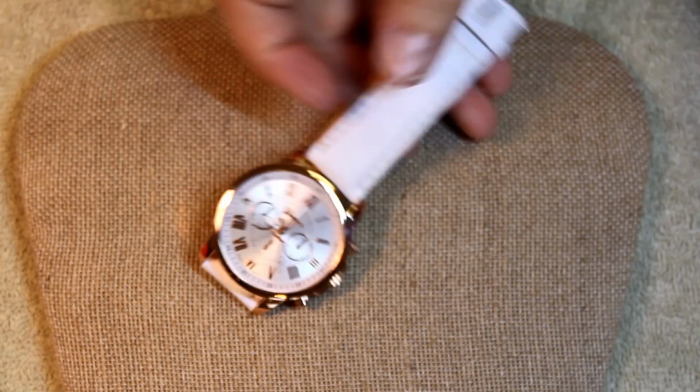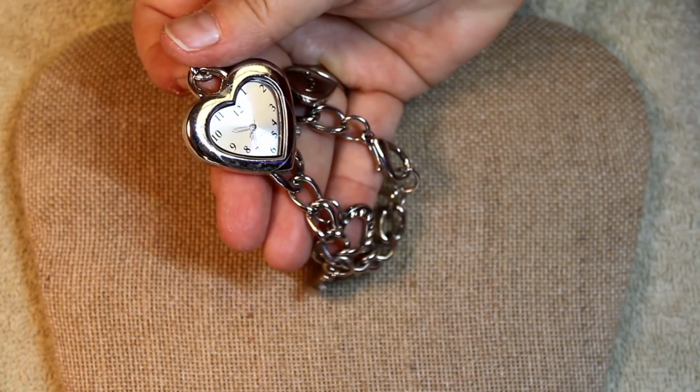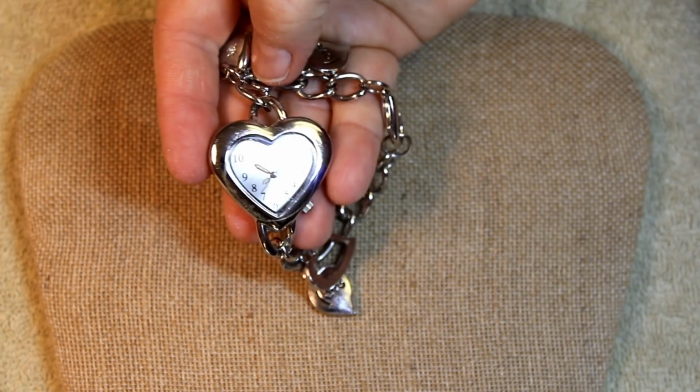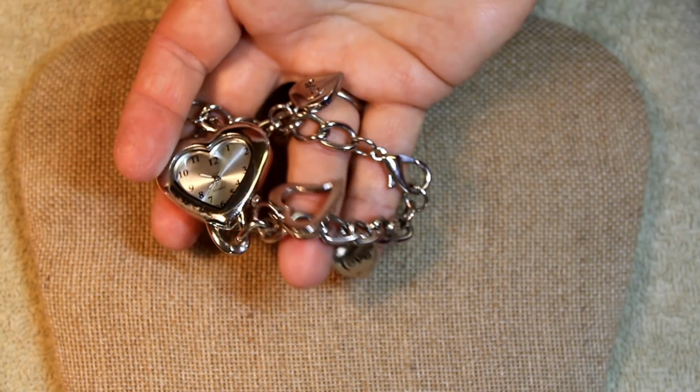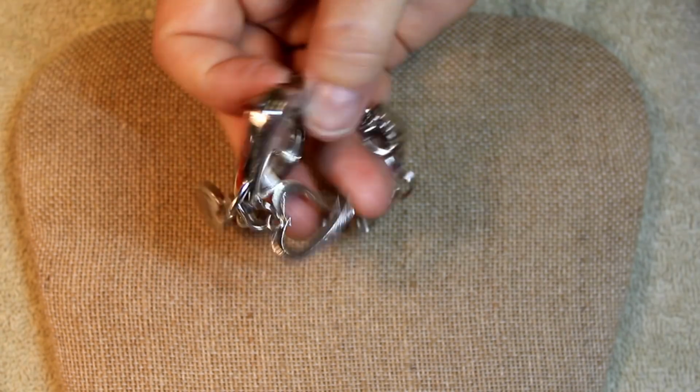Then we ended up with a pretty inexpensive Geneva watch. You know, not a whole lot to write home about with that one. No name brand, but it's cute with the heart design and the little hearts on the band. It's more of a bracelet, obviously, but it does have some scratching. I think it has some wearability left.